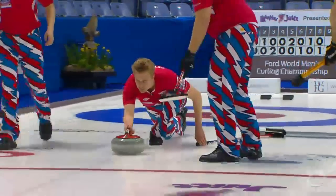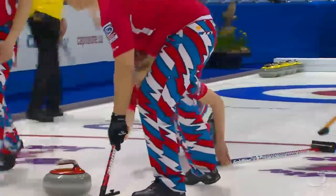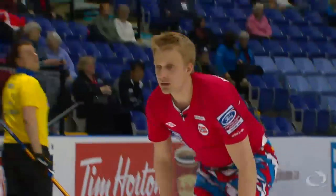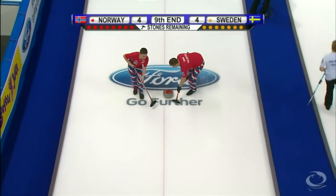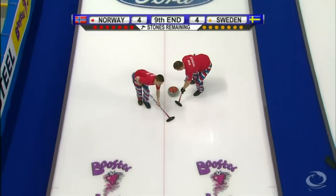Well, centerline guard. Center guard up, and they're doing everything to force a point now for Team Norway. Good stuff, good stuff. Norway puts up the corner guard too.